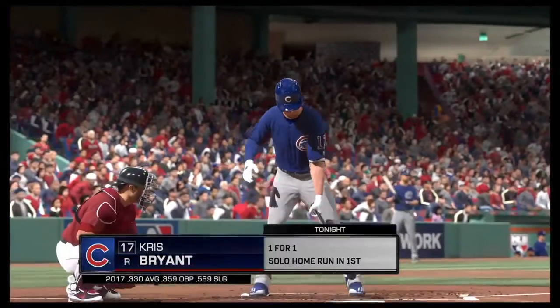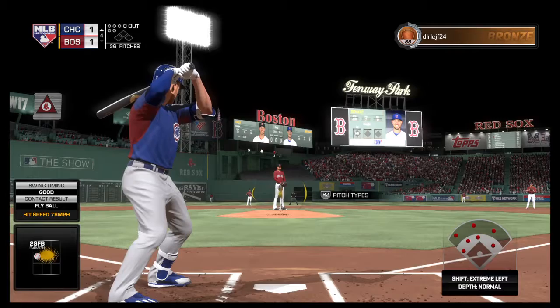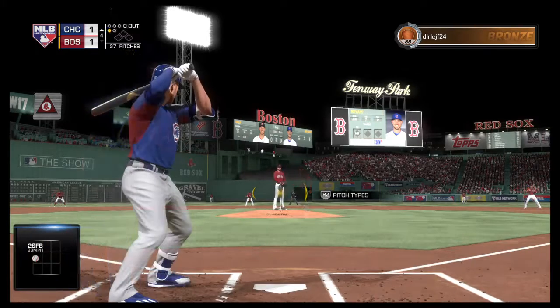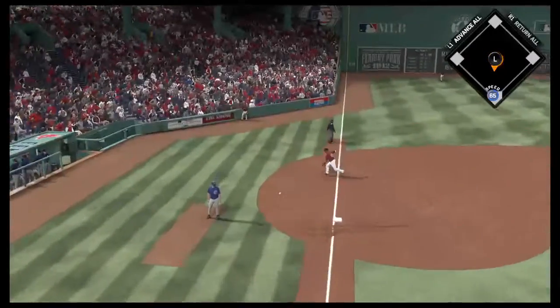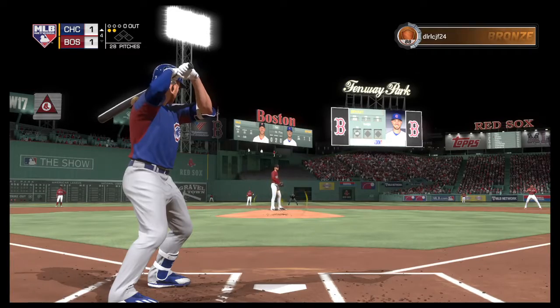Trying to pick things up where he left off, Chris Bryant, and he'll step in to start things out against Chris Sale. And he gets ahead here with the fastball. Strike 1. The windup and the 0-1. Grounded down the third baseline, but this will be a foul ball as he's behind 0-2 now.